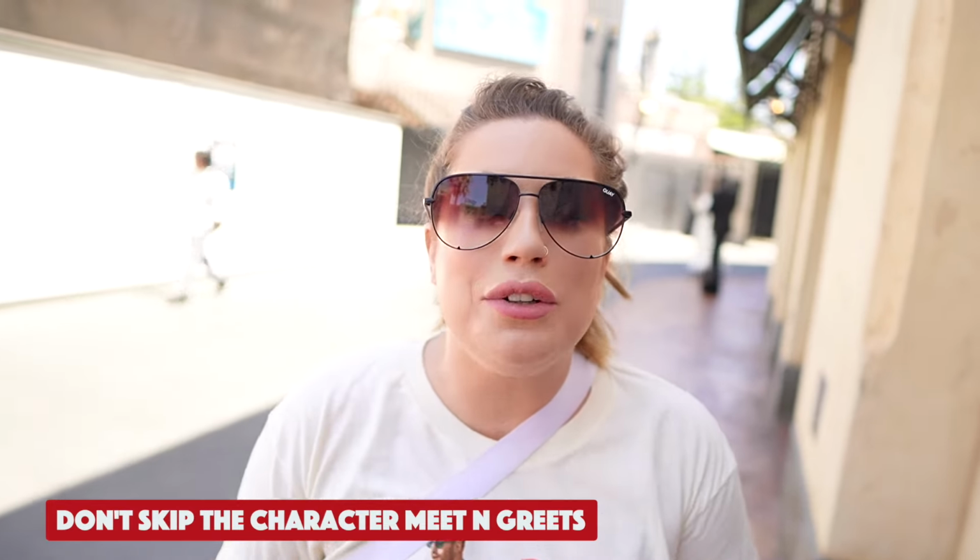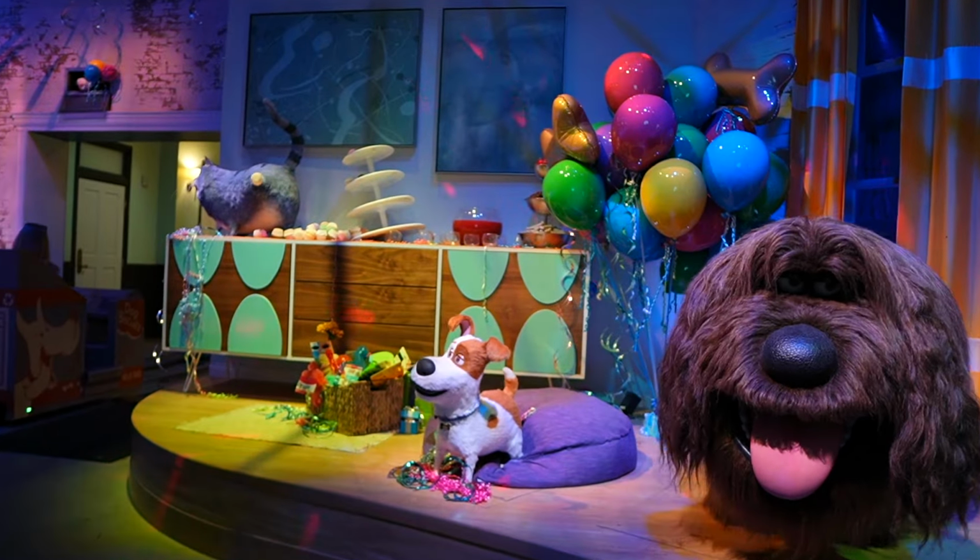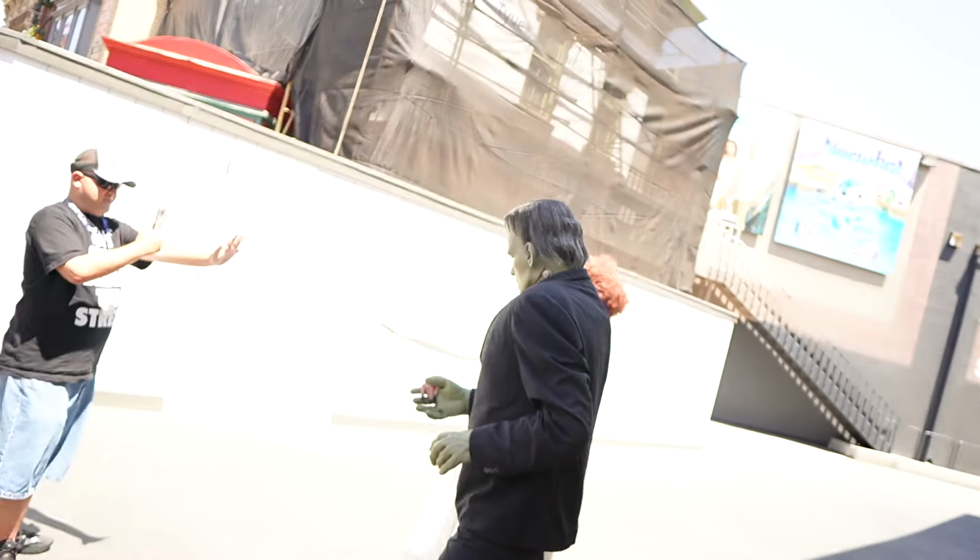No way. Yes way. Another mistake not to make is don't skip out on the character meet and greets. You can meet over 30 characters here at Universal Studios Hollywood, on the upper lot, the lower lot, in the rides, everywhere. It is epic. Do not skip out on it.